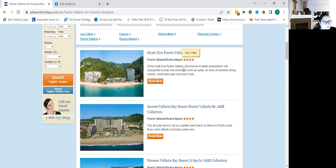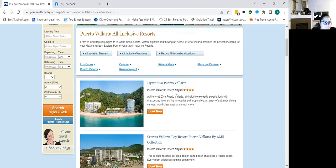And a lot of people leave a bad review because the restaurant's closed still due to COVID. They're upset about that, which I completely understand. But I don't know if that's really a reason to give a completely bad review. So I may let my client know, hey, of the hotel, this one is closed. So I'm going to go ahead and click on book now.